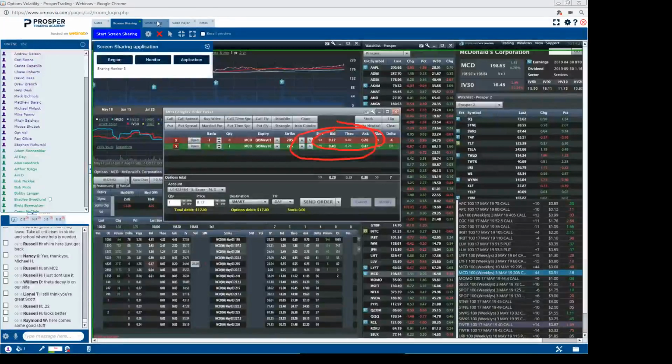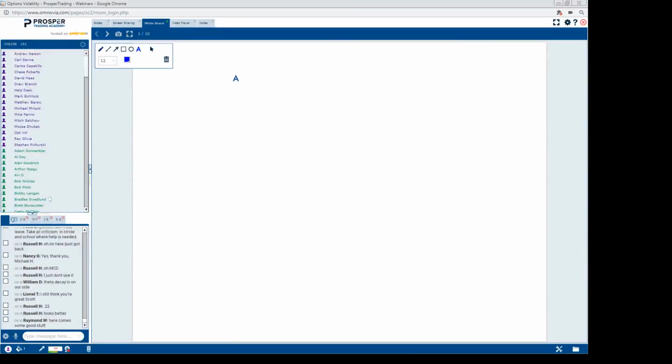Okay, got the recorder going. Let's get a whiteboard here. 4/30/19. McDonald's post-earnings audit.